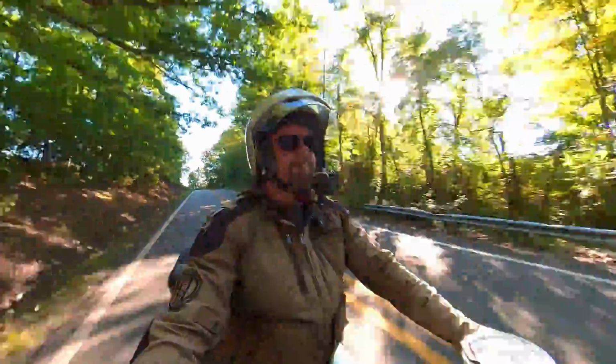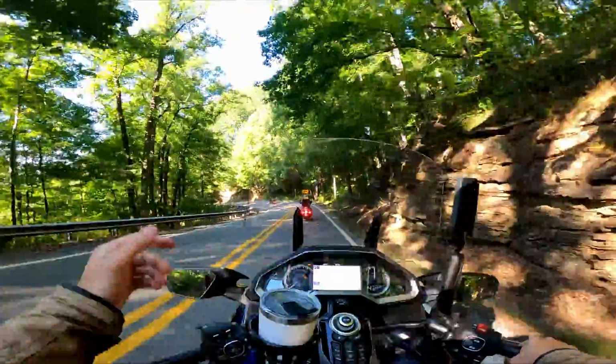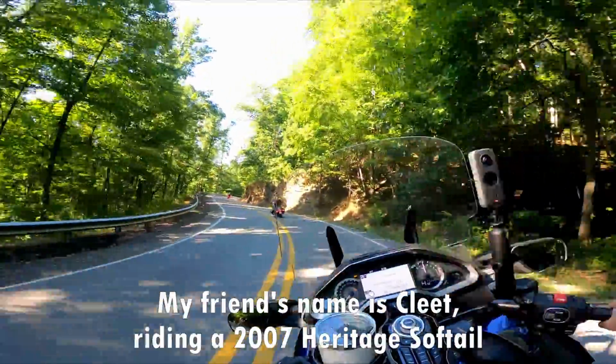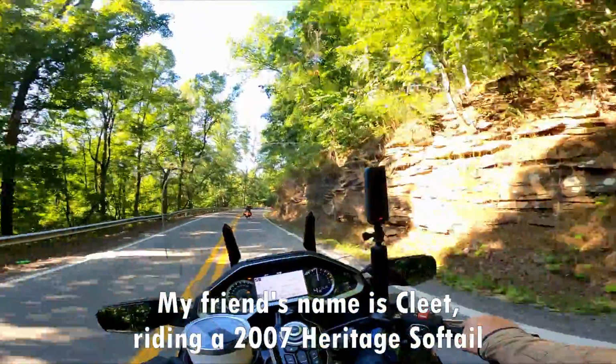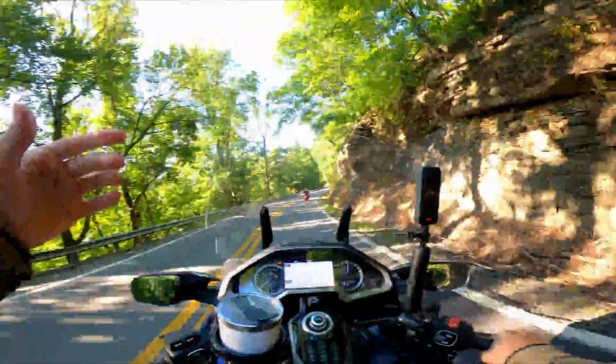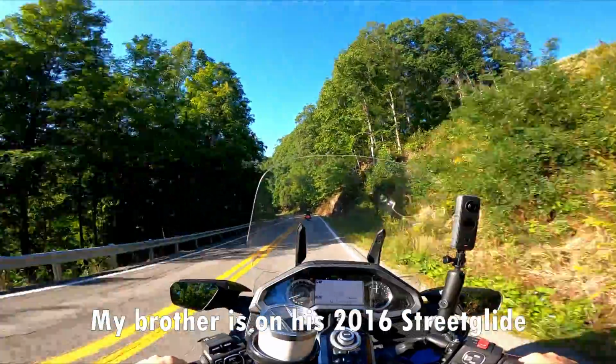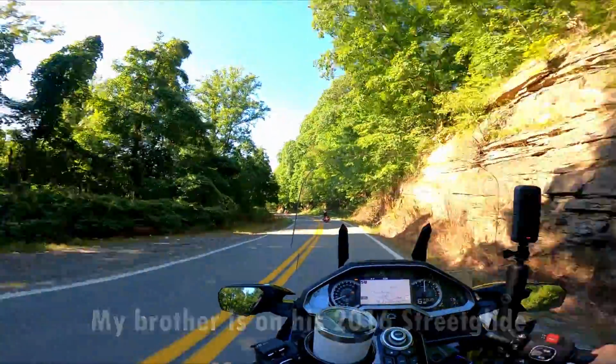Very scenic too. Like I said before, I'm with my brother and a friend of mine, both on Harleys, as you can tell from the rumble ahead of us. Hopefully my voice comes through in the audio and gets more of my voice and less of the Harley sounds ahead of me, but we'll see.